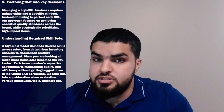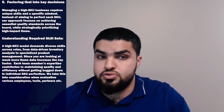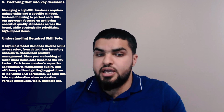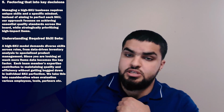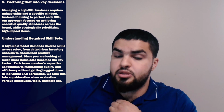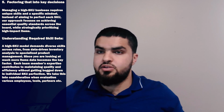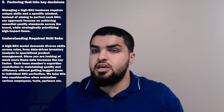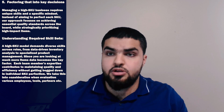So understanding the required skill set, the high SKU model demands diverse skills across different roles. From data-driven inventory analysis to specialized product management, since you're looking at many more items, data becomes a key factor. Each team member's expertise contributes to managing quality and efficiency without getting bogged down in individual SKUs. We take this into consideration when evaluating employees, tools, partners, everything. Let's say there are certain pricing programs that are tailored for a few SKUs, but then there are others tailored for a larger catalog. And this is the case with everything, you want to make sure we're choosing the right item that matches our type of business model and our type of business.